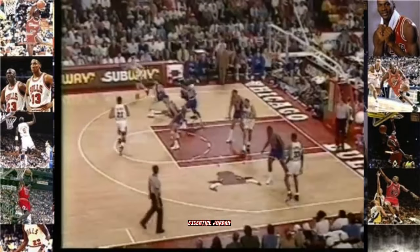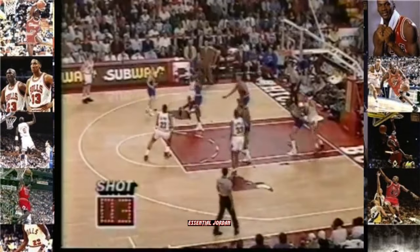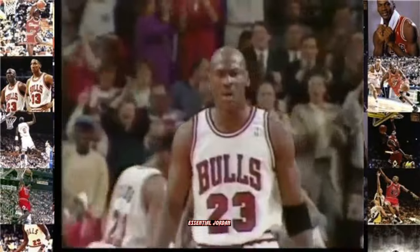5 seconds to shoot for Paxson. Jordan against Wilkins. The lean in. He's fouled, and he'll go to the line.